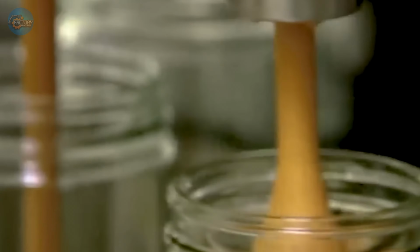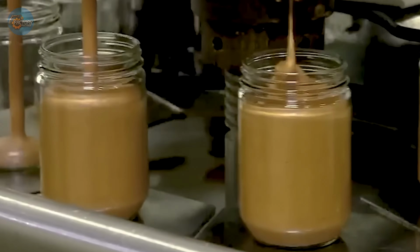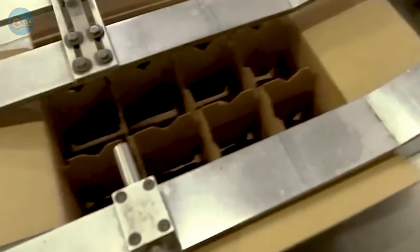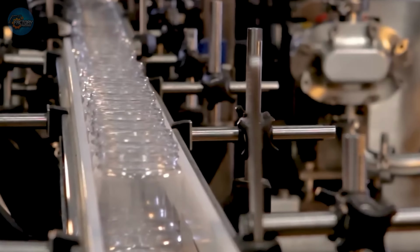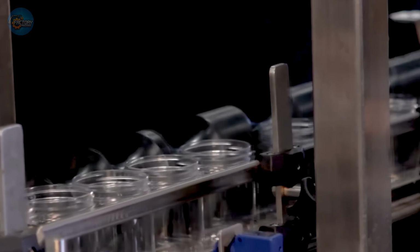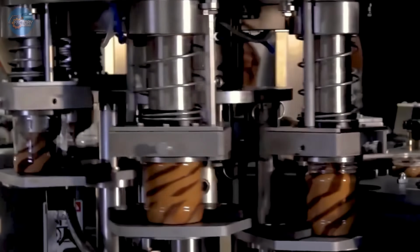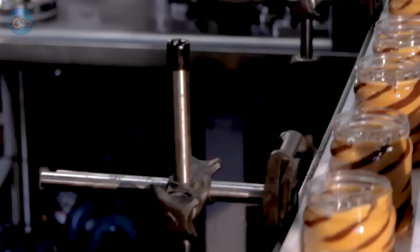Then come the adjustments. This is where the real magic happens. Experts, with their taste buds fine-tuned like peanut butter sommeliers, taste a sample of the batch and take notes. Maybe they decide it needs a tiny bit more oil to smooth out the texture. Or perhaps they adjust the salt to strike that perfect balance between savory and sweet. Sometimes it's the tiniest tweak that makes all the difference, adding just the right amount of sweetness or salt to make the flavor pop.